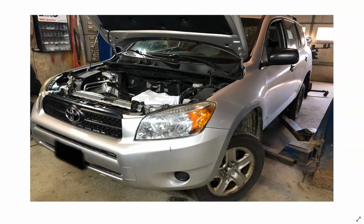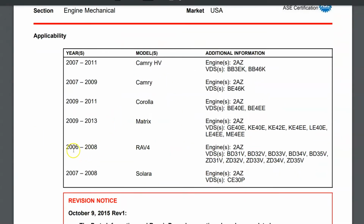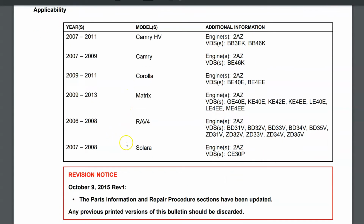The oil was topped off on this vehicle, and sure enough, the customer came back about 3,000 miles or so, and it was down about a quart and a half of oil. So we knew that Toyota has a service bulletin on this for oil consumption on the 2.4s. You can see in the bulletin here the 2006 to 2008 RAV4. The 2.4 engine, and there's other vehicles that apply, the Camrys, Corollas, Matrix.